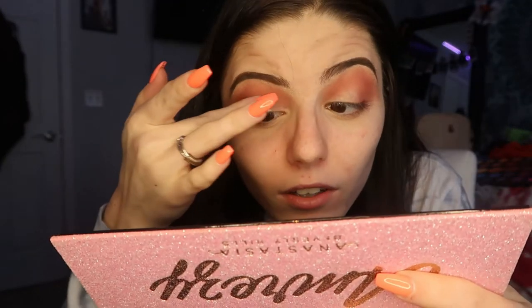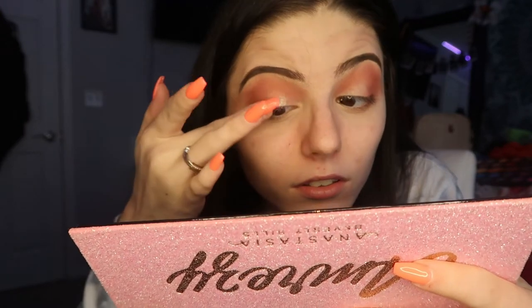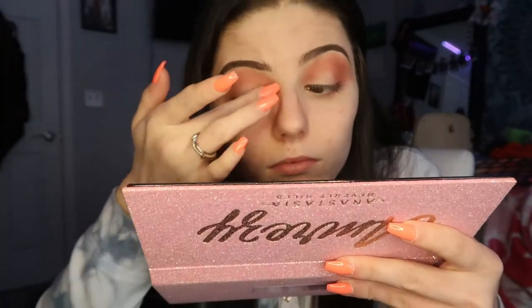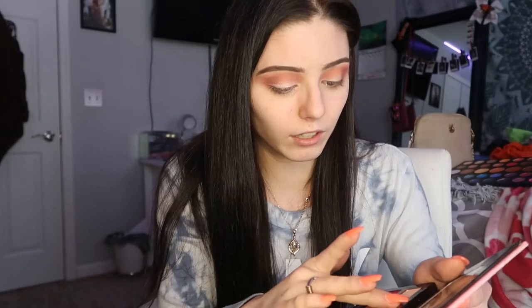Dude, I'm freaking out. Dude, I don't think I ever used this color. Maybe like once. And I love the effect of putting it messily on your eyelid. Like, I love that. I'm sorry. Sorry about it.